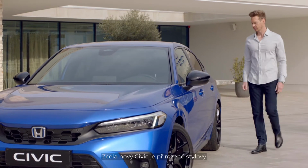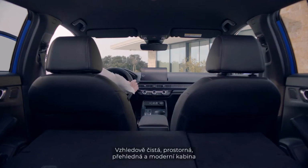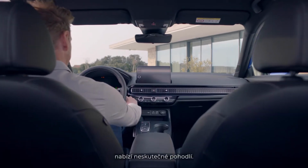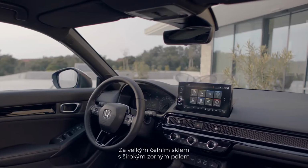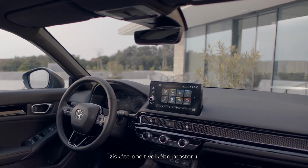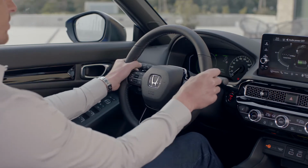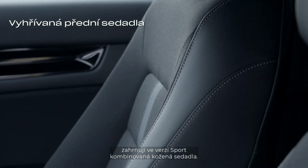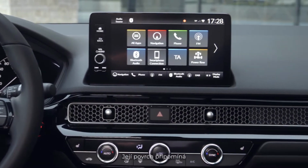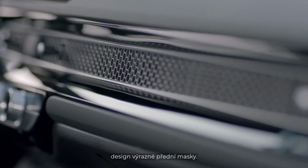The all-new Civic delivers effortless style both outside and in, with a clean, wide, uncluttered modern cabin, offering incredible comfort. The large windscreen and wide viewing angle provide a refreshing sense of spaciousness. The tactile materials and quality finishes, including combi leather seats in the Civic Sport. The dashboard is elegant and effective, its style and surfaces inspired by the design of the imposing front grille.